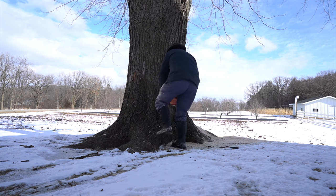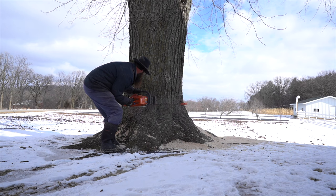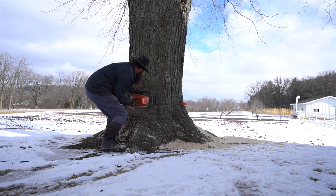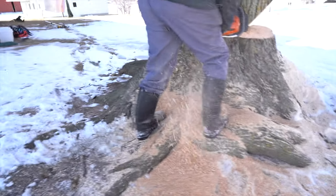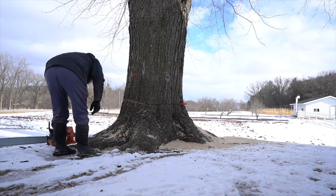So way far behind this tree, there's a truck with a winch on it, and it has tension on that rope that Nelson attached to the top of the tree. There's a notch cut on the other side of the tree, and now he's doing his back cut and putting some wedges in.